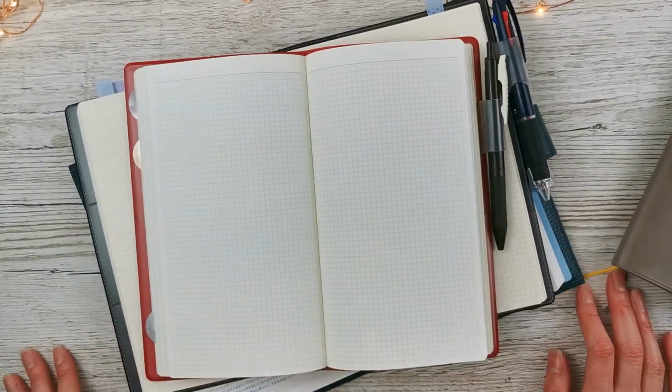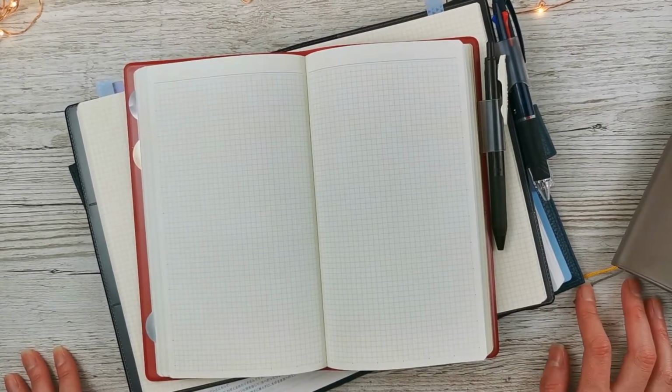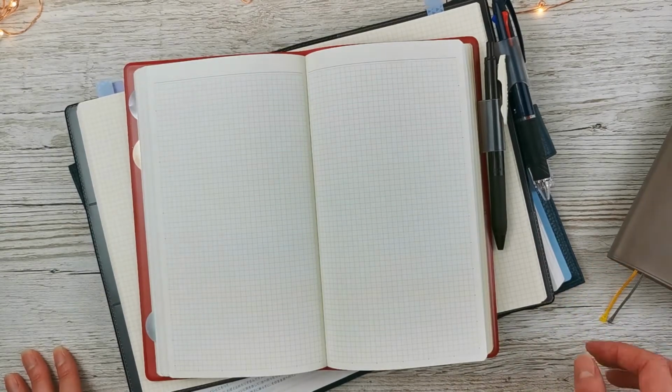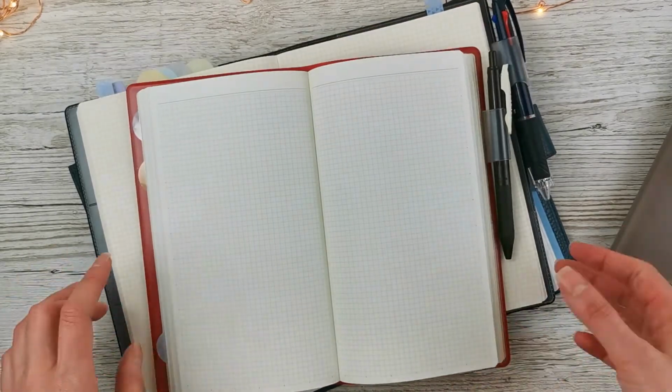It's only minor and it probably won't bother a lot of people, but I'm a bit of a stickler when it comes to lay flat. I was the same about my Filofaxes. I'll only buy Filofaxes that I know will lay flat because I know they'll annoy me. So I just wanted to flag it in case you're like me.